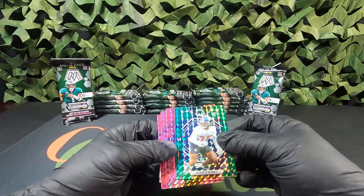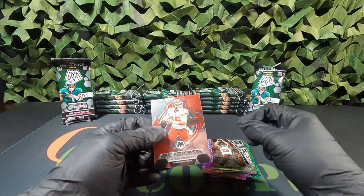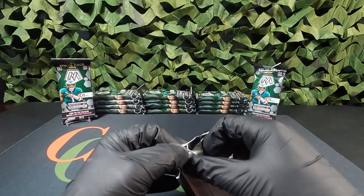Oh, nice. On the green mosaic, CeeDee Lamb on the pink camo, Mark Andrews, Shannon Sharp, Mike Evans on the Elevate, and Epic Performers, Patrick Mahomes. Nice. Pack number 4.